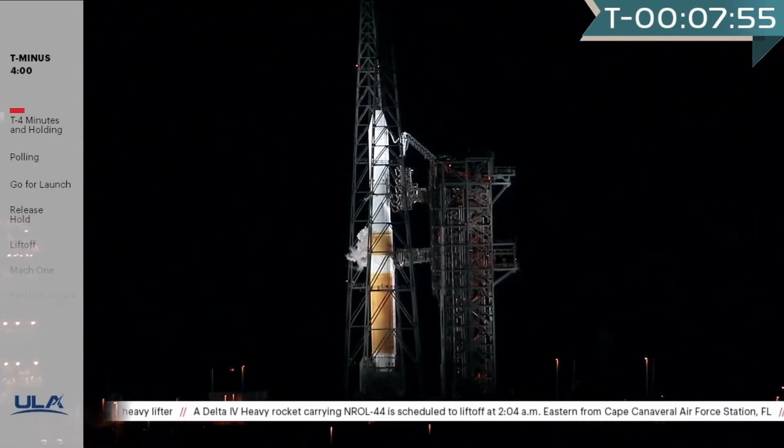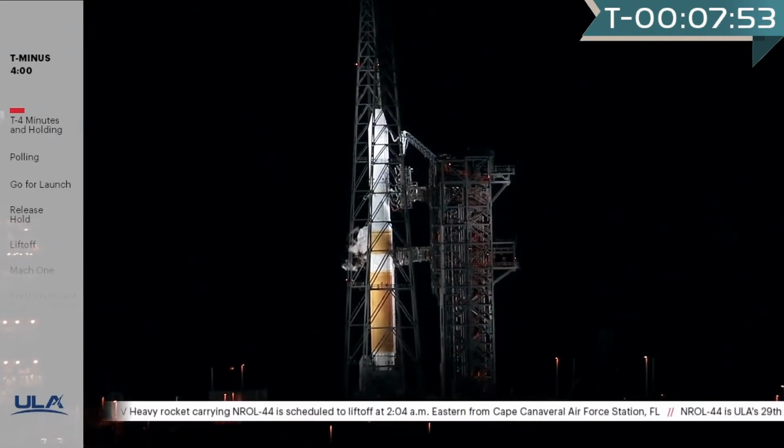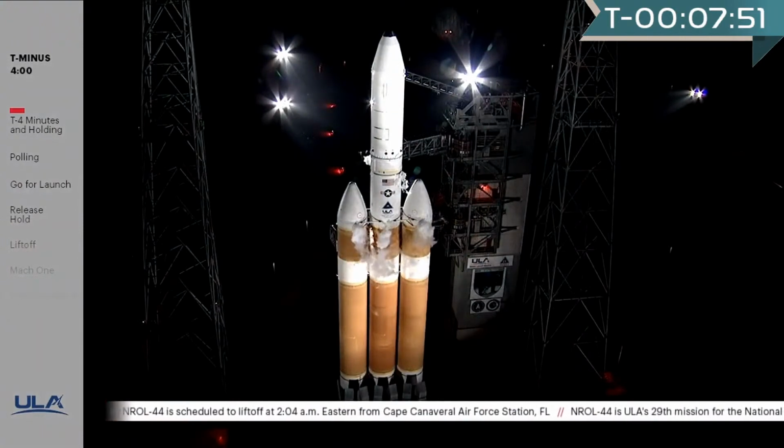High River Racer, they use RS-68A engines. Basically, Raptors and Merlin are developed by SpaceX and they have the right to use them.